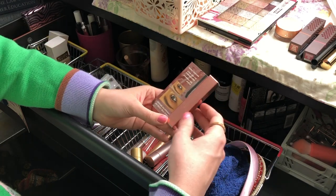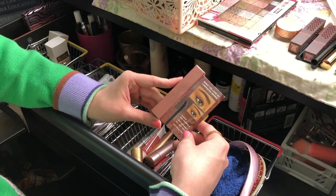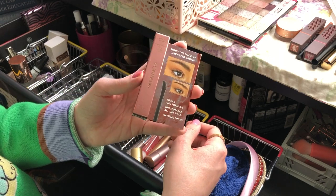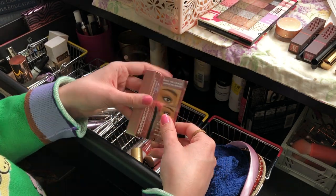Ooh, this is something that I got brand new. So I got this when I was in LA. This is the Patrick Ta Major Brow Lamination Gel. And it's like a clear formula. I'm so excited to try this. So I'm just going to keep this in here.